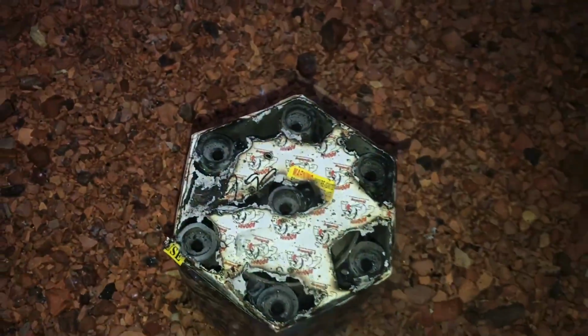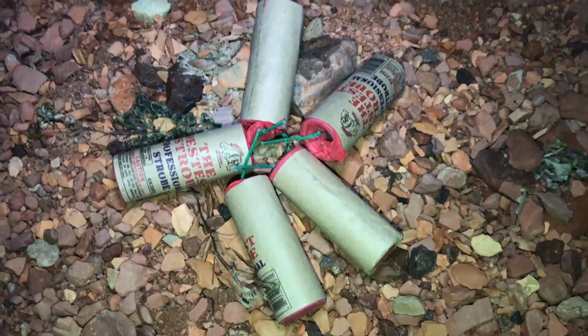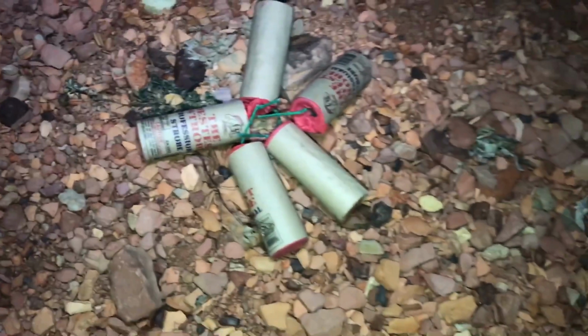Okay, for a while there, I did not think that one was going to end, but that is a firework for the money right there. Holy cow. To make this a little more interesting, we're gonna do all of the strobes at once. So here we go.